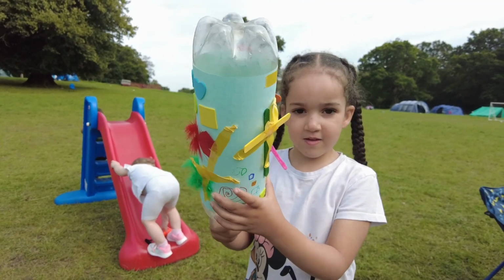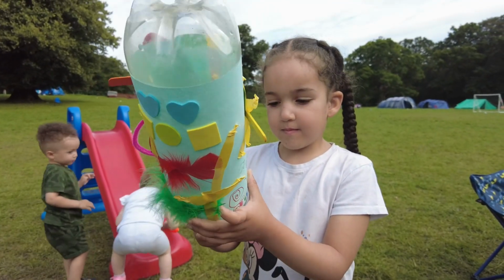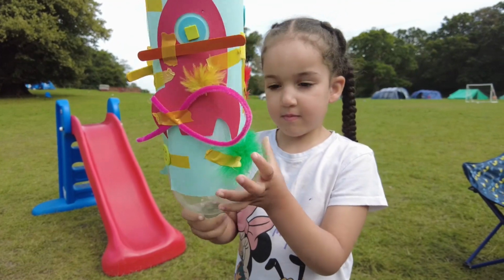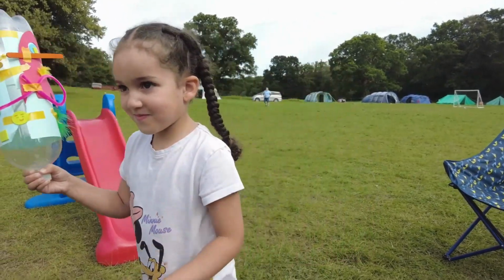What is this, Indy? It's a rocket. Is this your rocket for the rocket launch tomorrow? Mm-hmm. It looks amazing. I really do think it's going to win. I love it. Take a bow. Well done. All right, go on then.